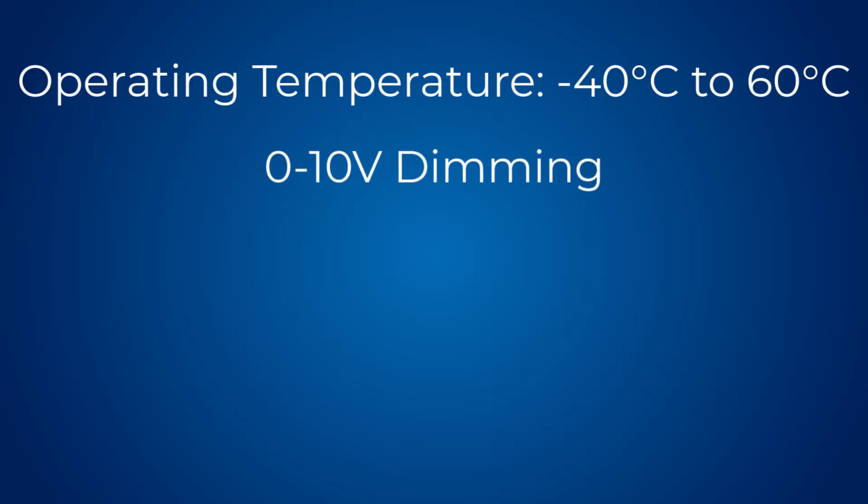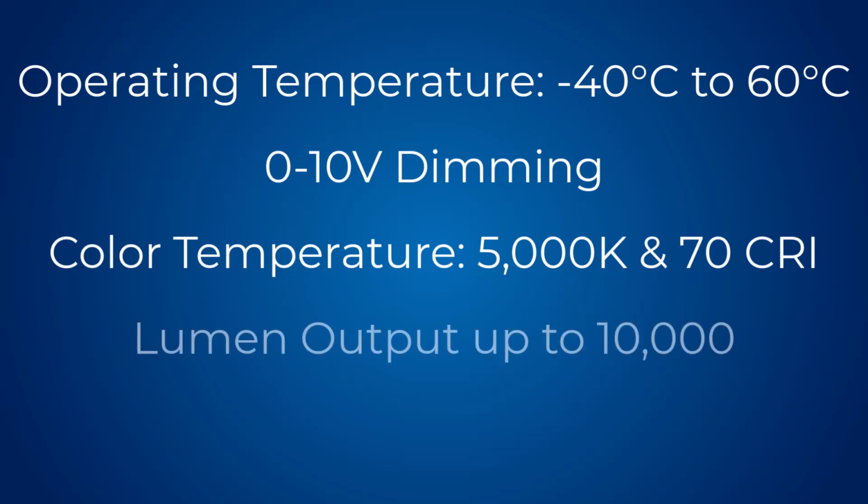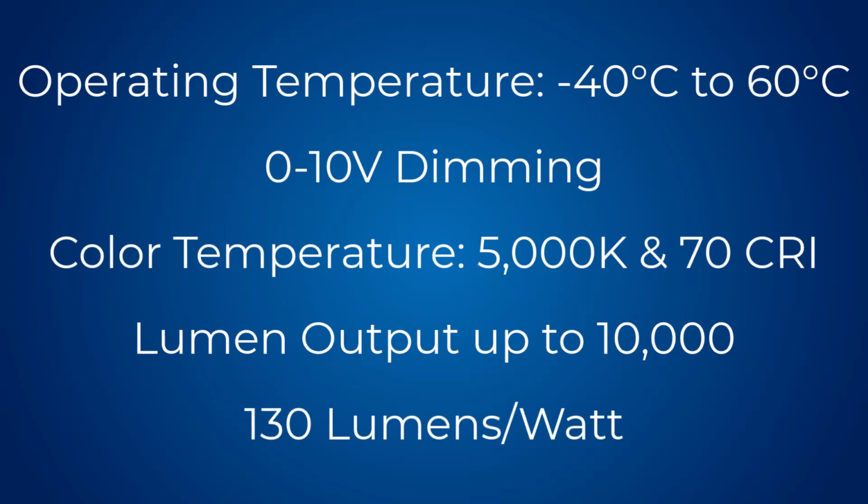Both come standard with 0 to 10 volt dimming, a color temperature of 5000 K and 70 CRI, and a lumen output of up to 10,000. And at 130 lumens per watt, you'll be sure to save on energy costs. These fixtures come standard with a 5-year manufacturer's warranty.